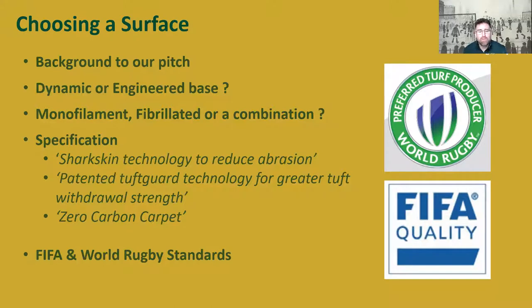I think our view was that some of the problems we'd had in the past with it passing the different IRB and FIFA tests was probably due to the dynamic base. So we opted for an engineered base, which is more expensive. And it was interesting when we went out to tender that some of the companies we approached actually refused to lay on a dynamic base and insisted they would only lay on an engineered base, which perhaps reinforced our view about its reliability.